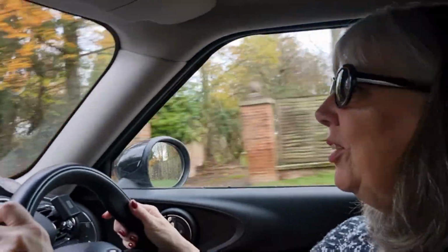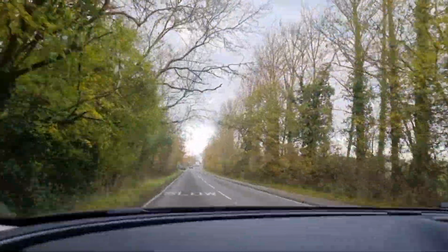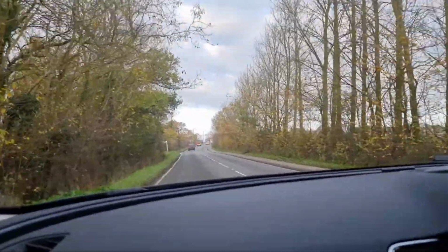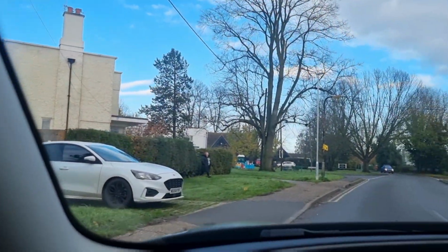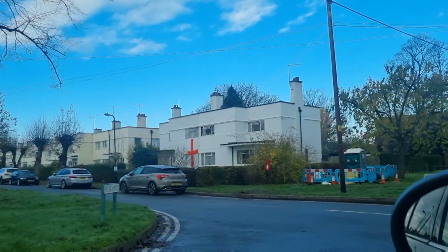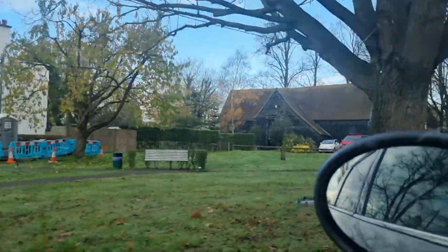This is coming up to the Tiptree Jam Factory. Oh, say hello. Hello. Keep your eyes on the road, missus. The shape of them. Oh, those ones there. Gosh, look! And there's one coming up here. I don't know if you can get it on the right.